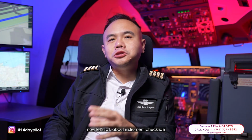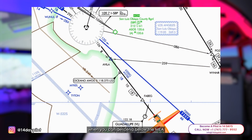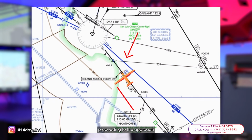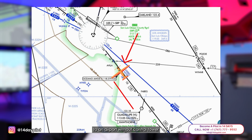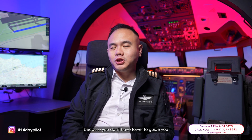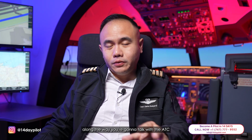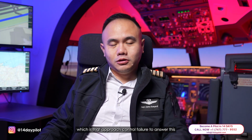Now let's talk about the instrument check ride oral. The examiner can ask you when you can descend below the MEA, proceeding to an airport without a control tower and without instrument approach procedures. That makes it double trouble because you don't have a tower to guide you and you don't have instrument approach procedures. Along the way, you're going to talk with ATC, which is approach control. Failure to answer this will cause a check ride disapproval.